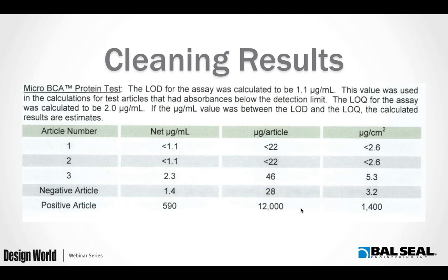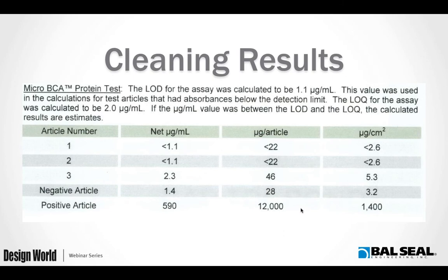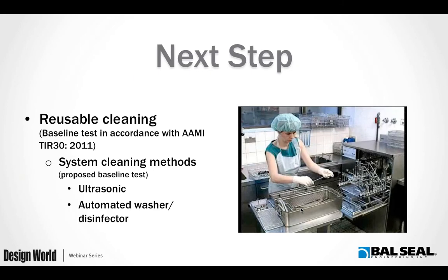We also did a hemoglobin test as well as a protein test to ensure that we're meeting cleanable requirements. And if you need more detail on this report, please contact your friendly microbiologist. And of course, I will email everyone later a copy of this final report, as well as the detailed procedures that we used for referencing.